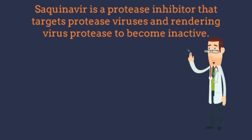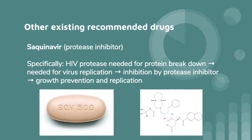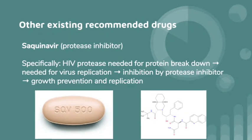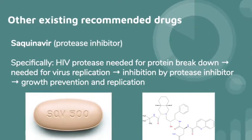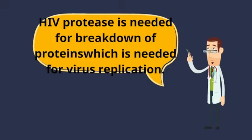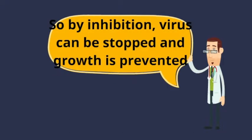On the other hand, saquinavir is a protease inhibitor that targets the virus's protease, rendering it inactive. HIV protease is needed for the breakdown of proteins, which is needed for virus replication. So by inhibition, the virus can be stopped and its growth is prevented.